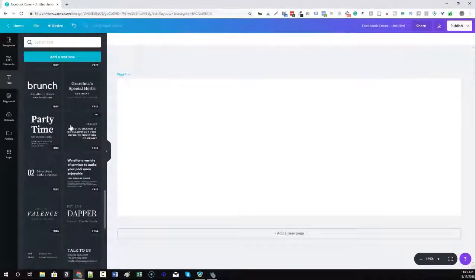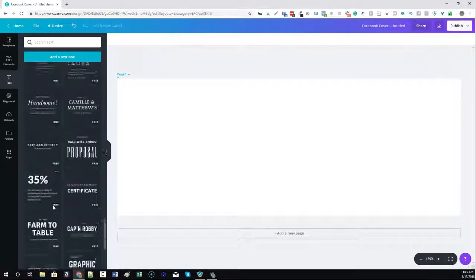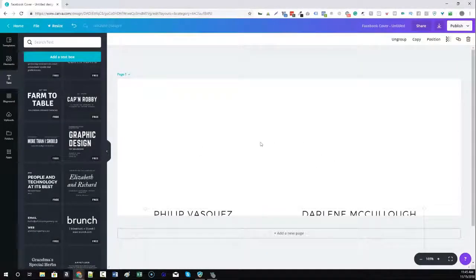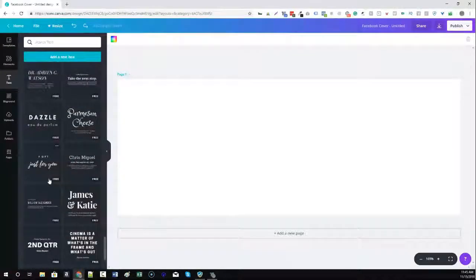Thinking about our purpose here for our Facebook banner, we probably want something big and noticeable. I just chose all white text against an all white background, so we would want to change that too. But it's just kind of nifty how you could create this yourself using different fonts, but they have a bunch of templates available to you.